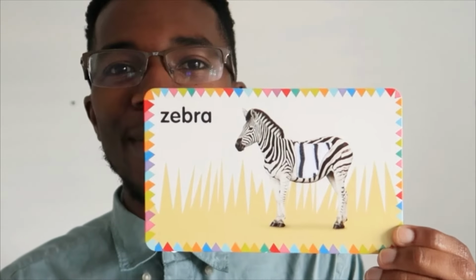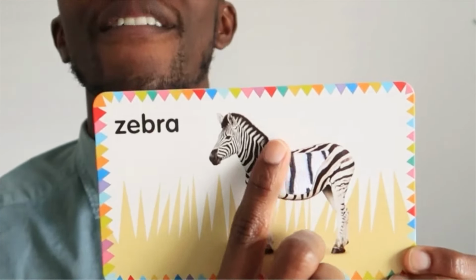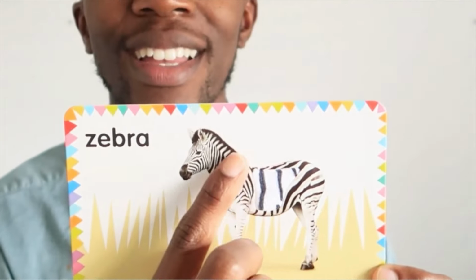This is a zebra. Zebras also have soft fur. Very soft fur. Can you say zebra? Zebra. Great job. On to the next animal.